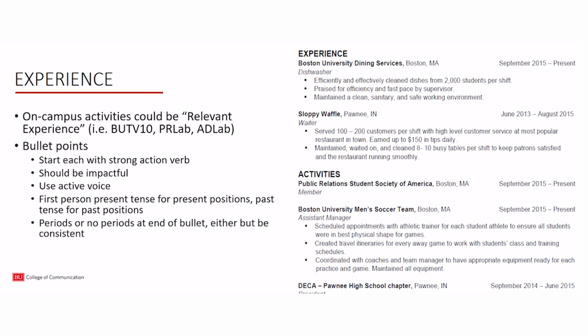Easy ways to do this, like our examples show, are using concrete details like the number of customers or the monetary values associated with your work. Especially with social media, you can quantify the number of followers or engagement increases that you've seen.